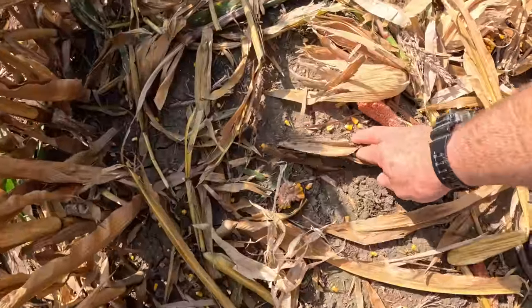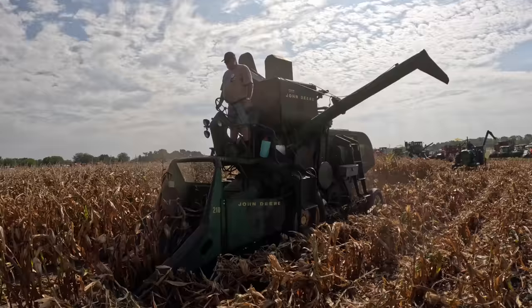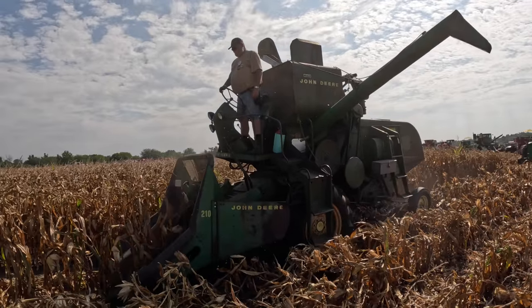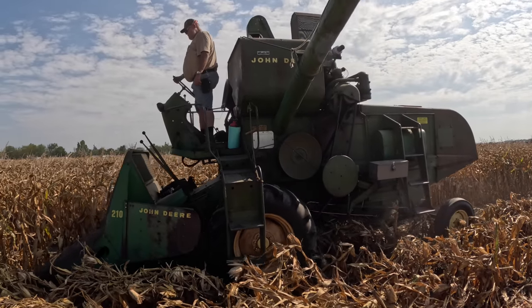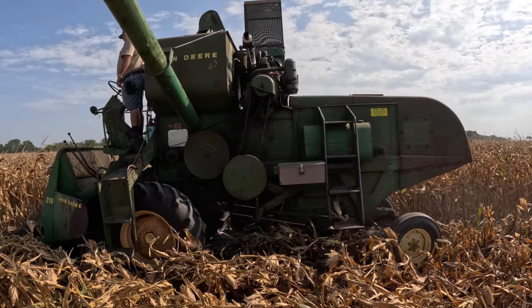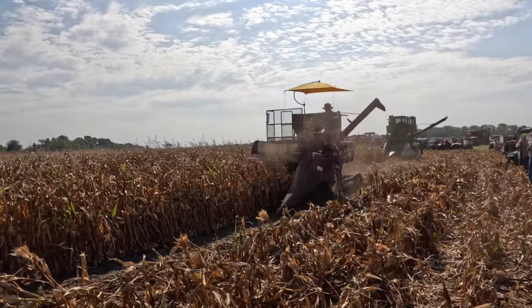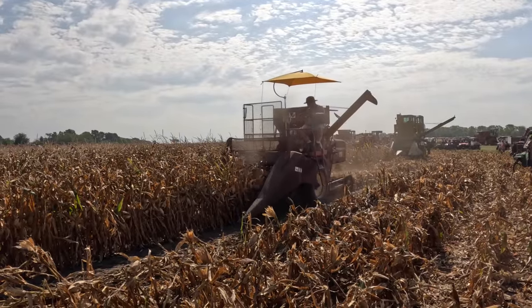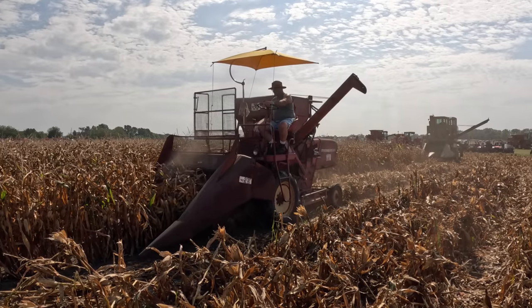Did a John Deere come through here? Look at that. Oh my gosh. Jeez. Every one of these machines is interesting because they're all different. Different configurations. The Massey Ferguson.